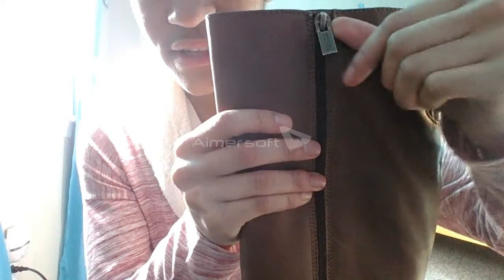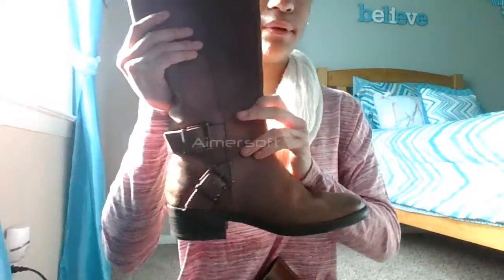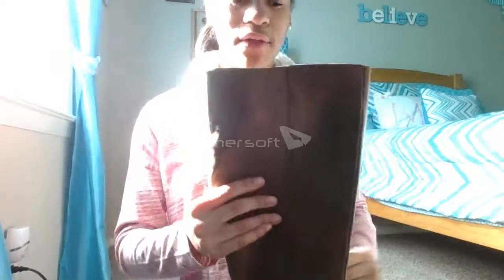So these boots are from Chemical Reaction, and I don't know if you guys can tell, but on the buckle it says Chemical Reaction, and it just has a zipper right here, and then on the side of the boot it has two buckles right here. And I'm just in love with these boots. These are brown leather boots, as you guys can tell, and like I said, these are my favorite boots ever. I am so glad that I got these for Christmas because they're adorable, and I've been wanting riding boots for a long time.